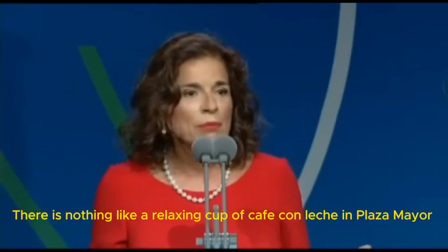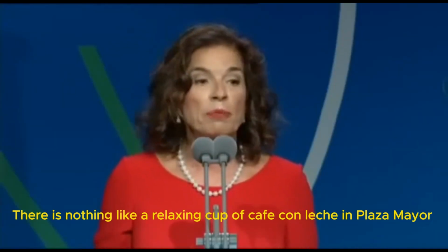Without any doubt, you will take a stroll through Gran Vía. It's the main shopping street in Madrid, and there you will find an infinite number of shops, restaurants and places of entertainment. And finally, La Plaza Mayor. This characteristic square in Madrid stands out for its arches and balconies. A relaxing cup of café con leche in Plaza Mayor?